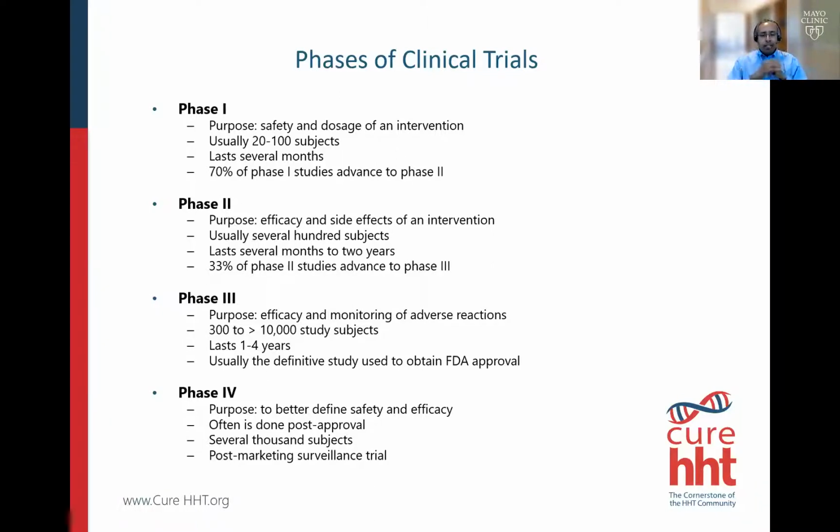So the PATH-HHT study is somewhere in the phase 2, phase 3 realm, because this was done in close collaboration with the FDA, and it is designed to precisely answer the question about the effect of pomalidomide on helping patients with HHT-related bleeding. Phase 4 is typically after drugs are approved.